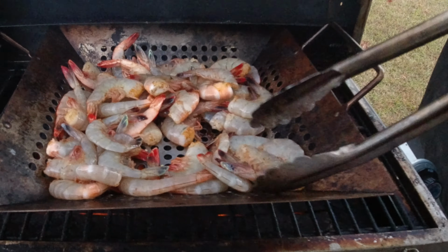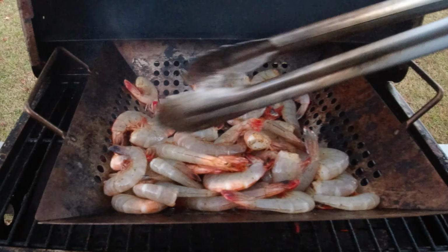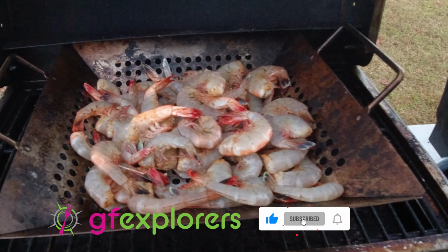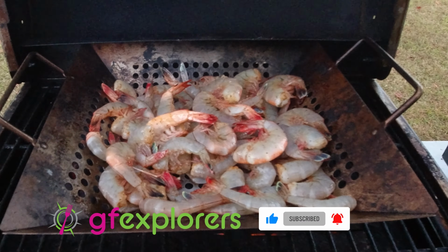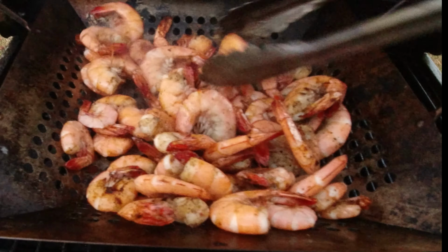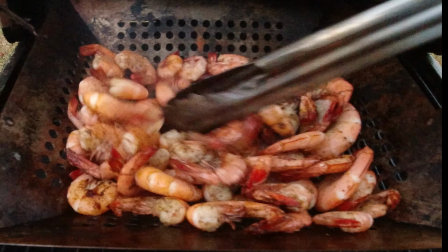I've just put a little oil on there and a little Old Bay seasoning. We're going to grill these up, and we're doing a gluten-free linguine in a lemon butter sauce with some little neck clams that we picked up at the seafood store too. Oh, look at this, you guys. The only thing better than shrimp is shrimp you catch yourself.